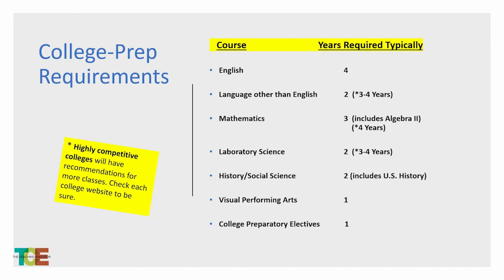Their preference, when you're looking at a school that's requiring college prep or interested in students who have earned college prep credits, is 3 to 4 years of science. History, social studies, that includes U.S. history. And of course, most states are now requiring government and economics. Visual performing arts, there's that fine art that we're talking about. So either music or fine art, an art class. And also college preparatory electives.